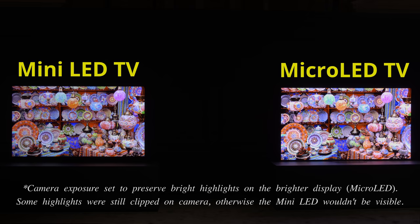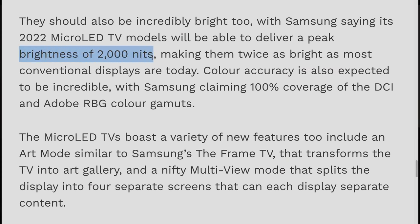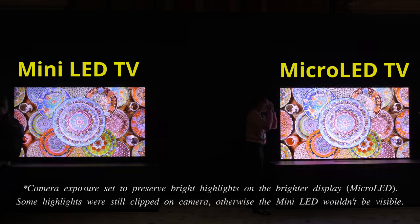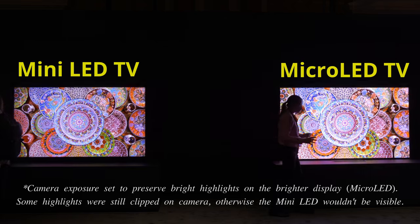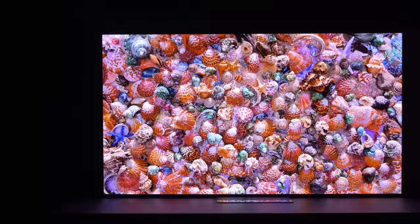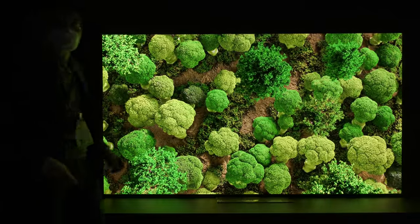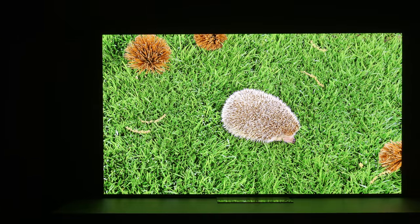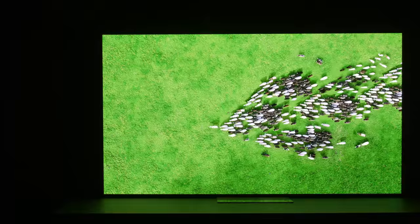No consumer camera can 100% capture the full dynamic range of even normal televisions, let alone a 2000 nit micro-LED TV. But hopefully you can appreciate the extra dynamism and punch brought about by micro-LED TV technology, even against Samsung's own Neo QLED TV, which is already one of the brightest consumer televisions on the market. To give you an idea of just how bright the micro-LED television was, I had to reduce my camera exposure by so much that you can barely see me when I stepped right in front of the display to provide a sense of scale in terms of screen size.